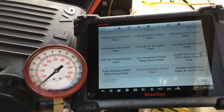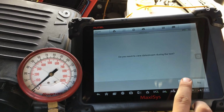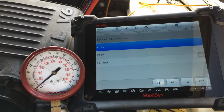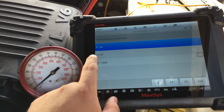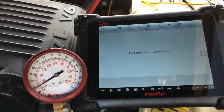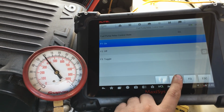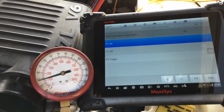So let's go ahead and move over to the scan tool. Hopefully you guys can see the setup we have. I'm going to command the fuel pump relay to come on. We don't need any data PIDs. All right, we are inside of the active test. It says F1 to turn the fuel pump on and F2 to turn it off. So pay attention to the gauge. We're going to get this to reach the resting pressure. You see it's going up to 60 PSI. Then we'll shut it off and see where the resting pressure is.